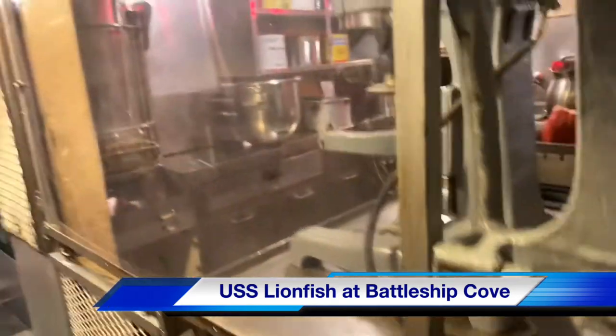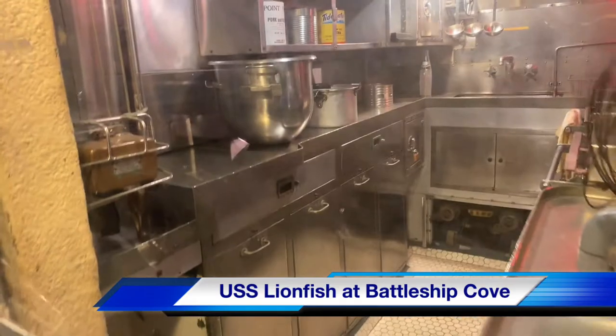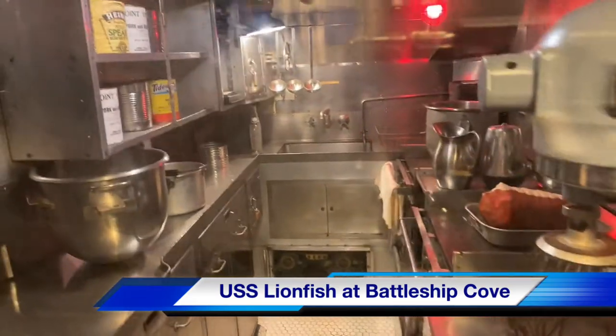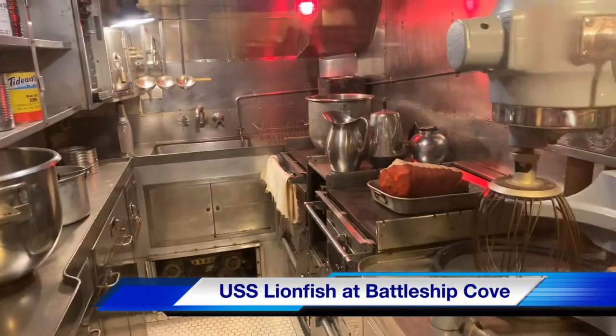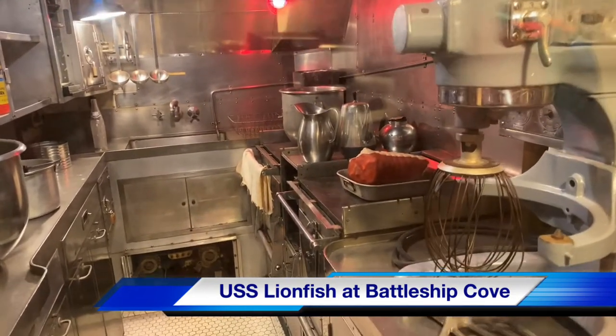What's this thing? Trying to get through here, away from these other people. Here's the galley. This is the submarine's galley. Look at this thing. I can fit four of these in my kitchen.